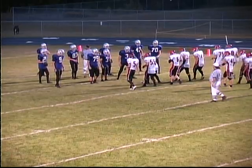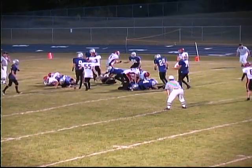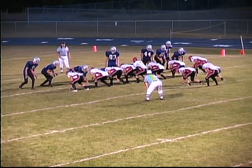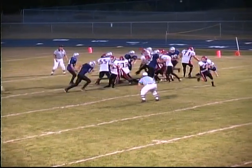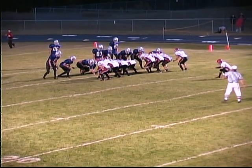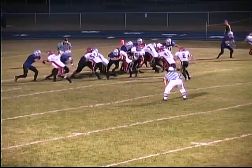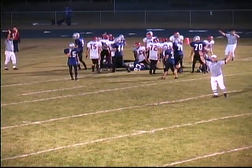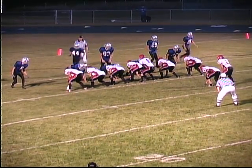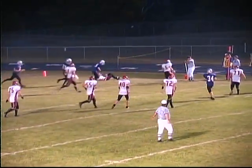Tony's in cover one if we're... Well, team, keep your life. Flag on the play. Inside handoff to Rose. Touchdown, Beaver. Move over. Hey, you just got to move over. Play conversion attempt broken up.